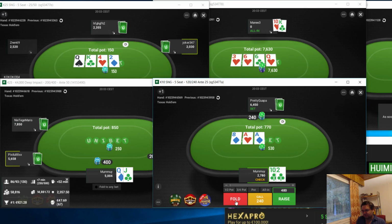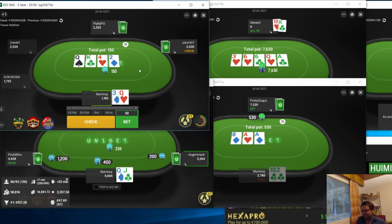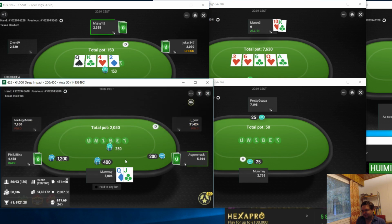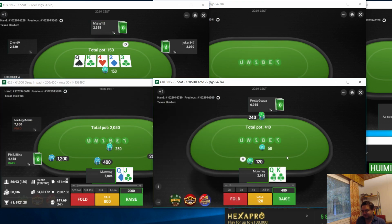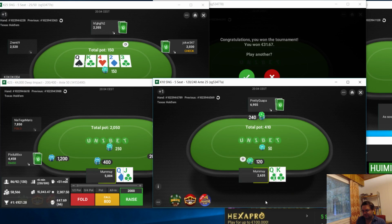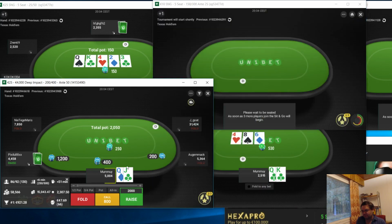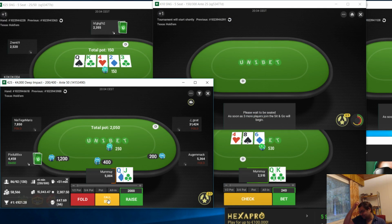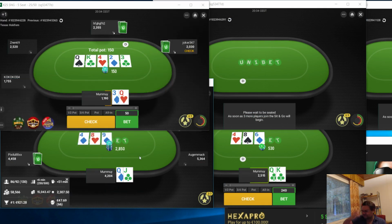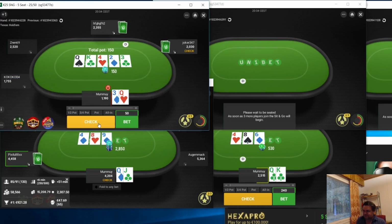On the bottom left in the MTT, if the small blind would shove, I would have called, but well, 3x from here is kind of nasty. I think the flop playability is still so good that calling is probably going to be better. That's actually quite interesting.